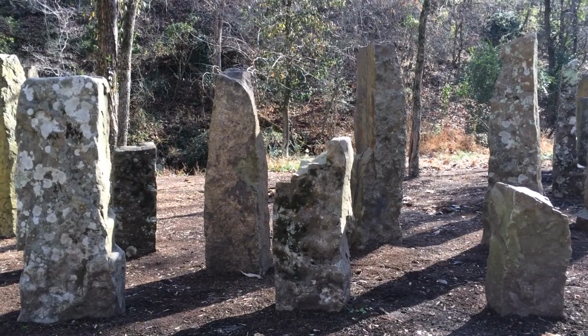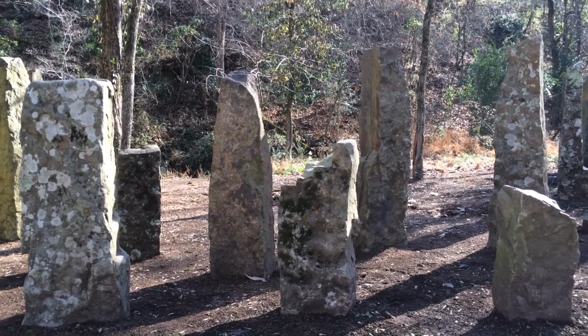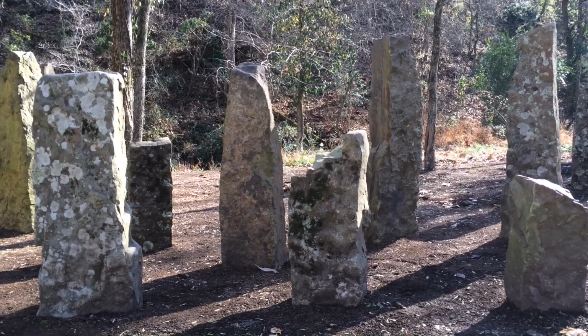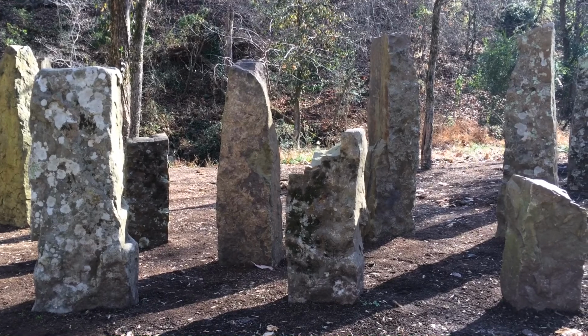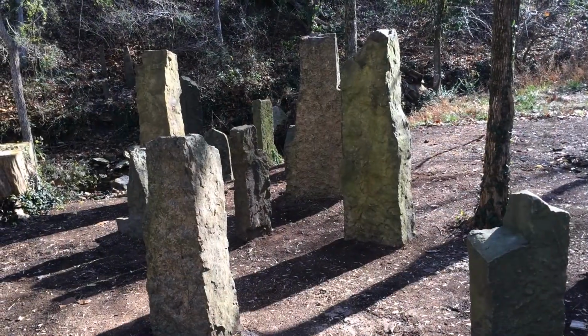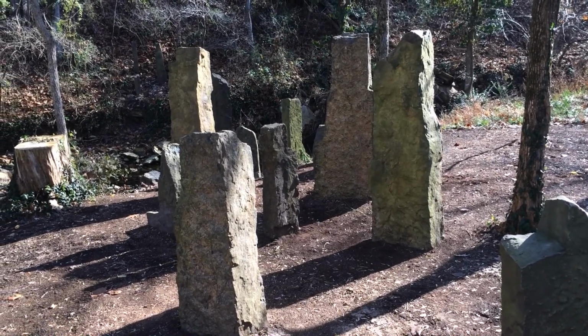Every piece of the work is symbolic, and Musick uses these monoliths as a biography to represent the people who suffered on the Trail of Tears, both young and old. The tall 5-foot stones represent the men, the 4-footers the women, and the 2 to 3-footers the children. Her use of native stone is also symbolic of the relationship the Native Americans had with the land.